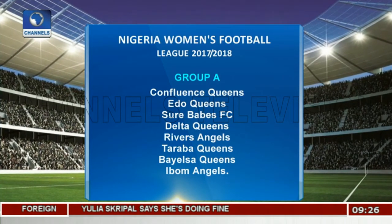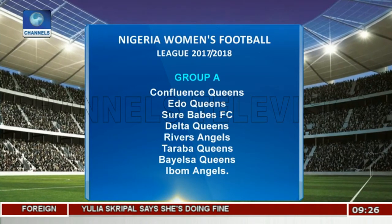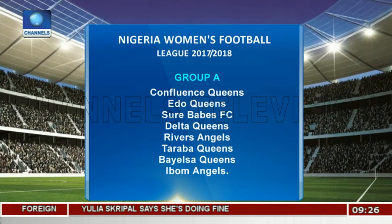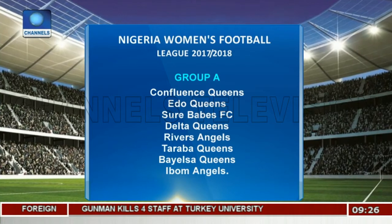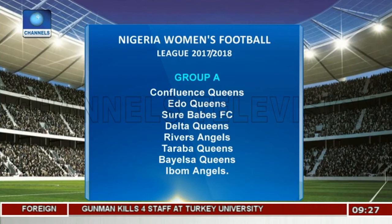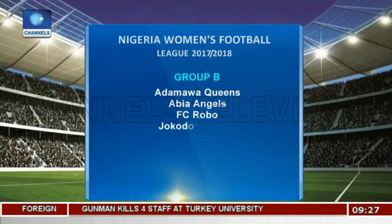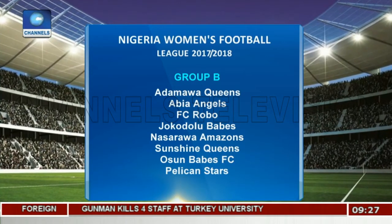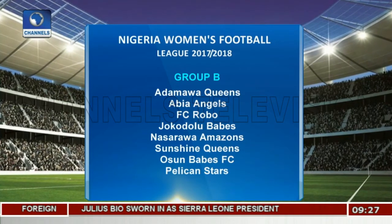In Group A, you have Confluence Queens, Edo Queens, Shore Babes FC, the newcomers coming in now. You have Delta Queens, Rivers Angels, Taraba Queens, Bayelsa Queens, Ibom Angels. But in place of Taraba, you're having Heartland FC because Taraba couldn't register for the season. Then in Group B, you have Adamawa Queens, Abia Angels, FC Robo, Jukodolu Babes, and Nasarawa Amazons. That's also a new team coming in. Sunshine Queens, Oshun Babes, and Pelican Stars.